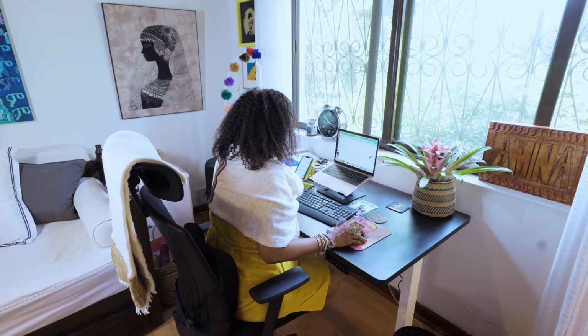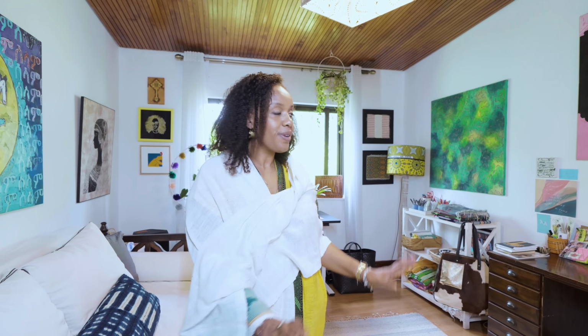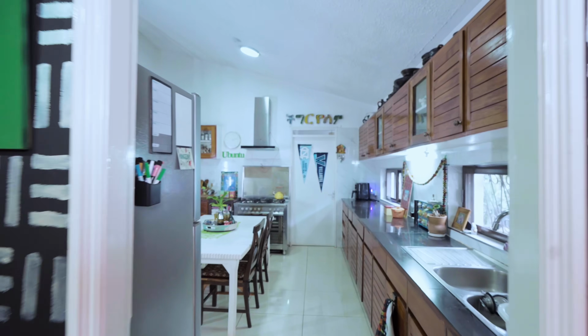So this is my play space. I don't even want to call it an office, even though there are some stressful things that happen here as well. It's been a place that's really brought me a lot of joy to create in and plan and dream in.